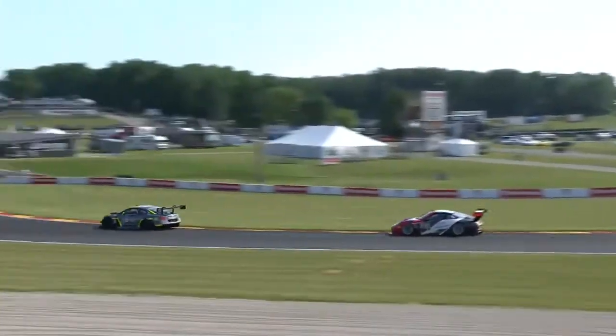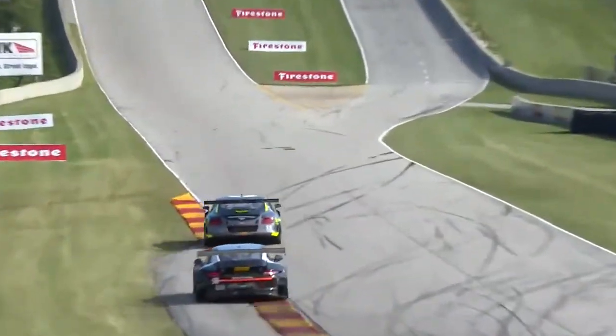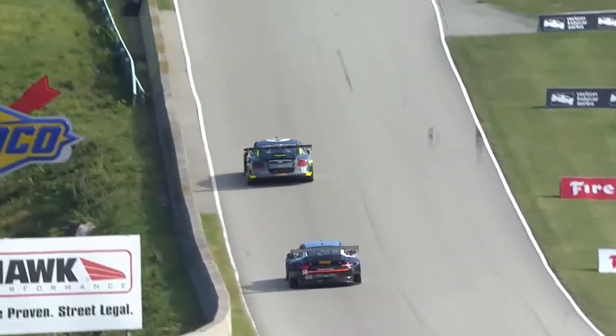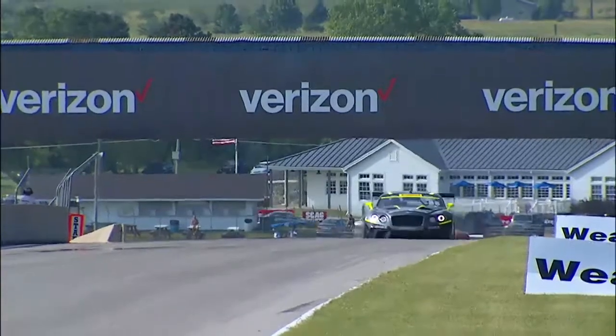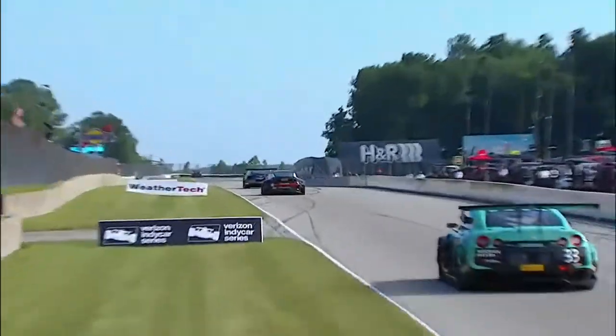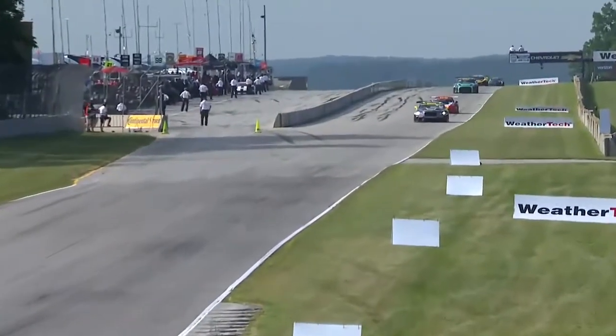Yep. I think you could tell Long realized he'd lost that little bit of momentum. And when he got alongside, he's got to keep an eye big picture on this championship in terms of points. And you look at where he sits in the championship relative to where Parent is, it would be silly to battle for a third or second spot and end up wrecking.